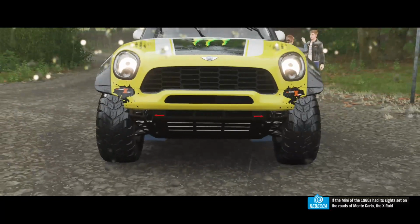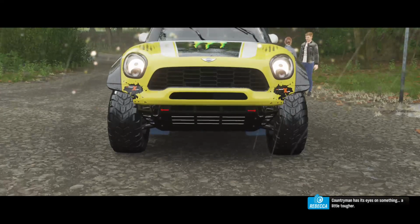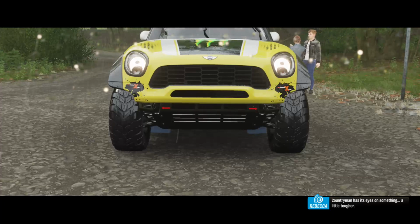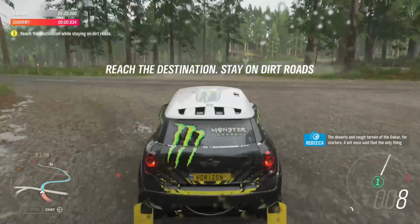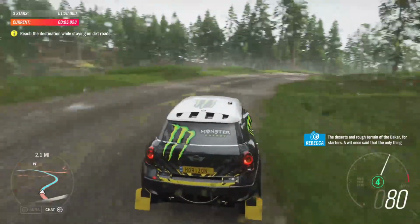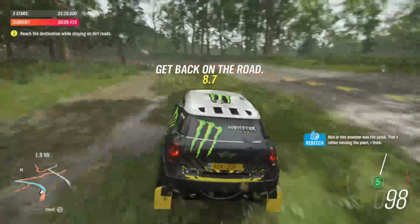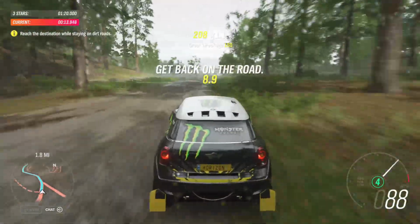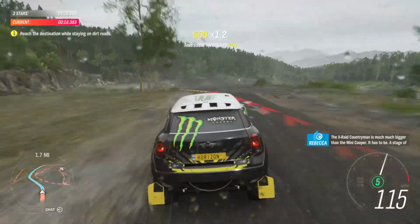If the Mini of the 1960s had its sights set on the roads of Monte Carlo, the X-Raid Countryman has its eyes on something a little tougher. All-terrain. Oh my god, this is massive. The deserts and rough terrain of the Dakar, for starters. A wit once said that the only thing Mini in this monster was the pedal. That's rather missing the point, I think. And the badge. The X-Raid Countryman is much, much bigger than the Mini Cooper.